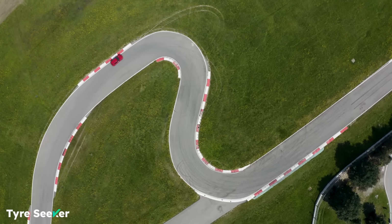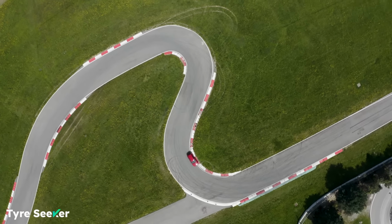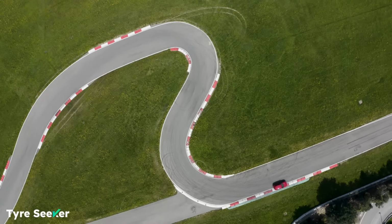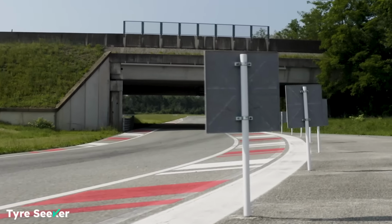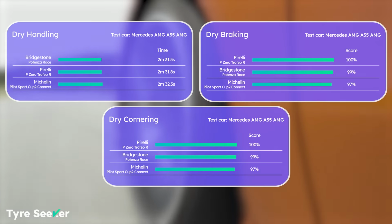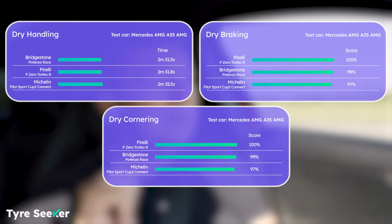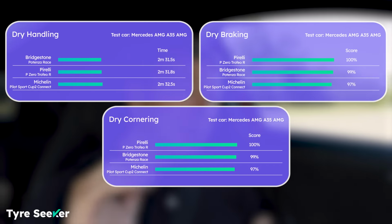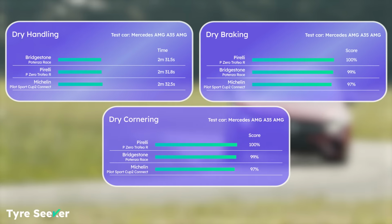And what happens to the Trofeo R? Well, I have to be honest, both of them are fantastic tyres. I love the Cup 2 and I love the Trofeo R. I think the Trofeo R makes this car feel that little bit better, a little bit sharper than the Cup 2. But neither of them can hold a candle to the Potenza Race. Honestly, it is an extraordinary tyre, the Bridgestone Potenza Race. The Cup 2 and the Trofeo R are brilliant, but the Potenza Race just goes to another level.